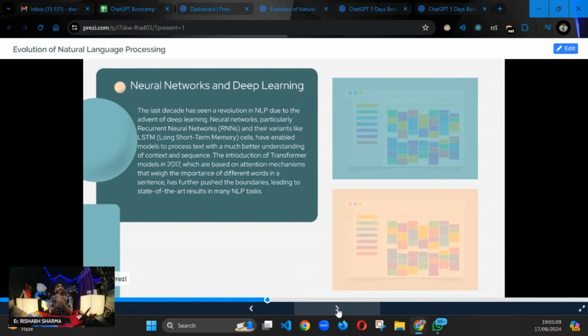Then came neural networks and deep learning, which we are currently using almost everywhere. In current neural networks and deep learning, we have the complete context, we have long term memory, we have short term memory, we have everything. Got it? Anupam will discuss it later on in the coming sessions.